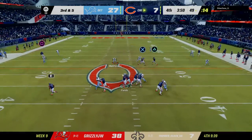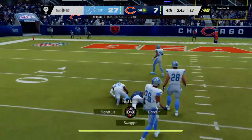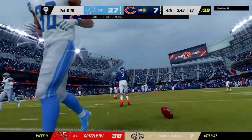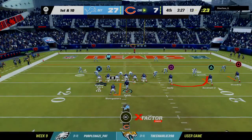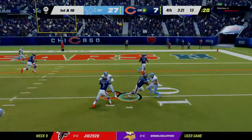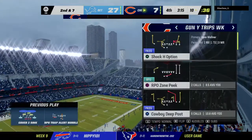Now it's Fields. Able to get away. He completes it to Beckham. He's going to have the 1st down and more than that. And all the way inside the 15 before they drop it. That's a gain of nearly 40 yards on 3rd and medium to pick up the 1st. Open man. He completes it to Judy. Calling a gain of 3 on the play, and it'll be 2nd down.